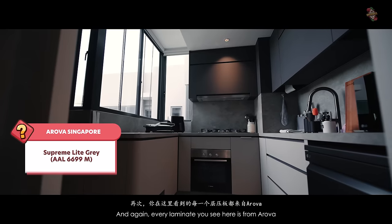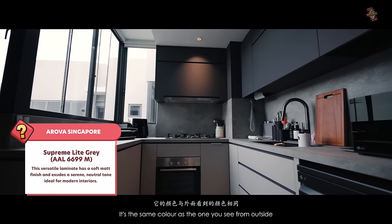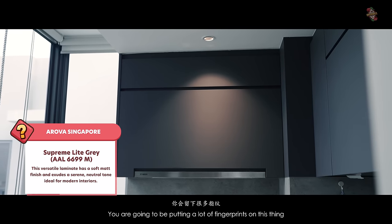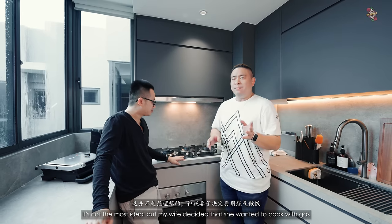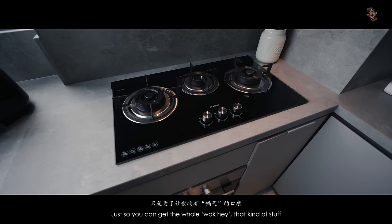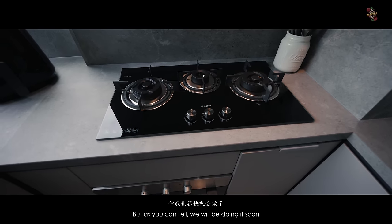And again, every laminate you see here is from Arova. It's the same color as the one you see outside. And again, anti-fingerprint, because in the kitchen, you are going to be putting a lot of fingerprints on this thing. This entire estate that I'm staying in, they only use gas canister. It's not the most ideal, but my wife decided that she wanted to cook with gas, because then you get the whole wok hei, all that kind of thing. But as you can tell, we will be doing it soon.